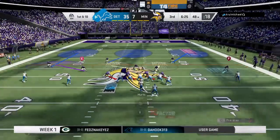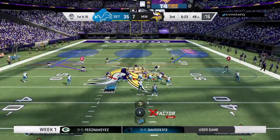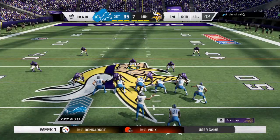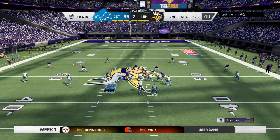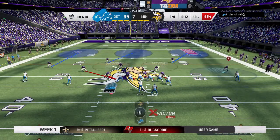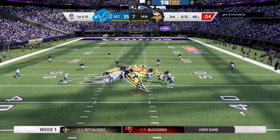Now on the heels of that run by Johnson, here's another 1st and 10. Hey, Haywood. 5-2 is the Mike. Mike 5-2. Mike 5-2. Okay, double up. Mike 52. So we got man. 2.